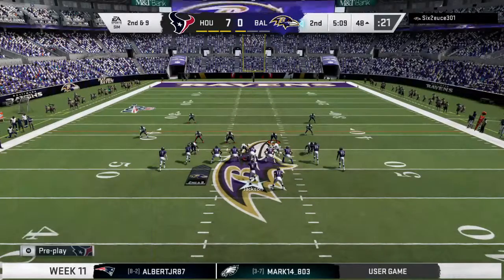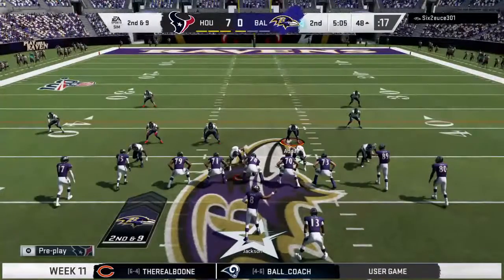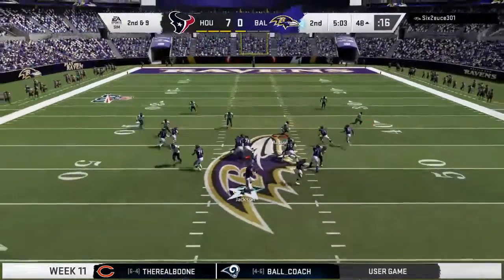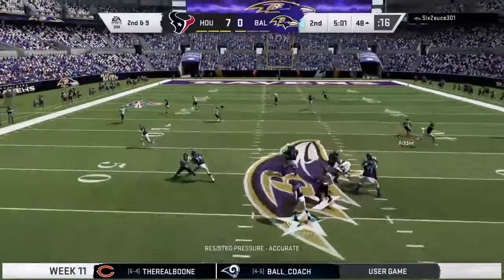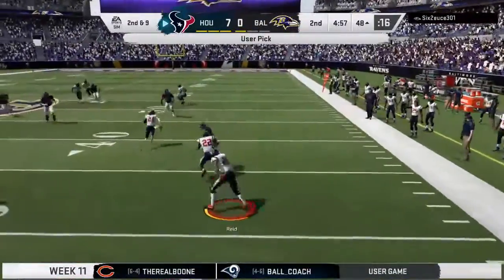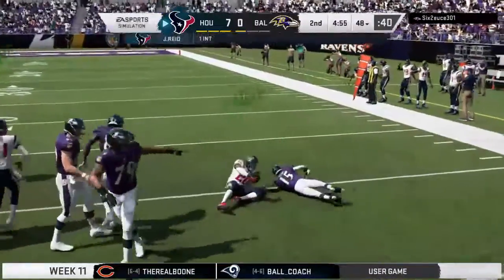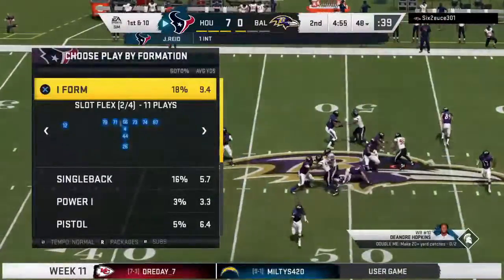Watch the screen, watch the screen. From the gun, Jackson. Trying for Brown, and it's intercepted. Picked off by Justin Reed. And he'll bring it all the way back, just a yard or 2 shy of midfield.